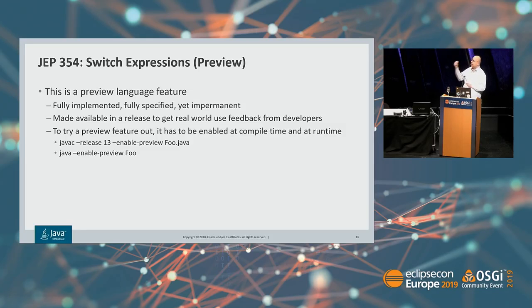So that means to try it out, you have to enable it at compile time. It's a language feature, so the compiler has to know, yes, you want to use this preview feature, using the enable preview flag in javac. And you also have to tell the VM at runtime that it's supposed to run with preview features enabled. Those are release specific. The preview features for 13 are for 13. So you can't expect the JDK 14 VM to run your 13 preview features, because they're supposed to be impermanent. They're just there for that release, in this case 13, 13.1, 13.2, for the purpose of receiving feedback. Once they are permanent, then of course they're always available. But until then, you have to play with the switches to try this stuff out.